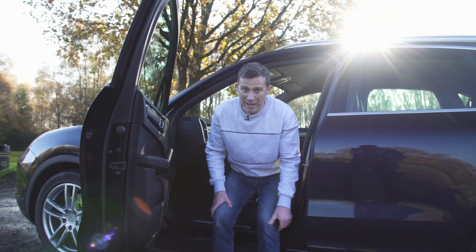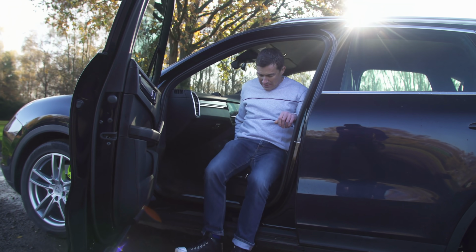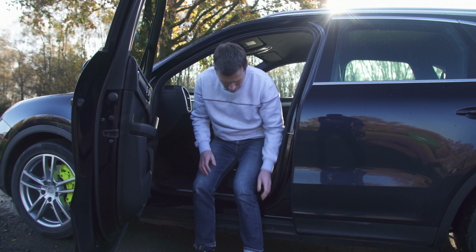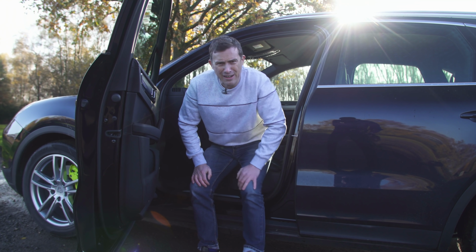The car's doors don't quite extend low enough to cover the bottom part of the sill, so that when you get out, you do still end up rubbing the backs of your trousers on them, and if they're dirty like these ones, you get muck all over the back of your trousers.